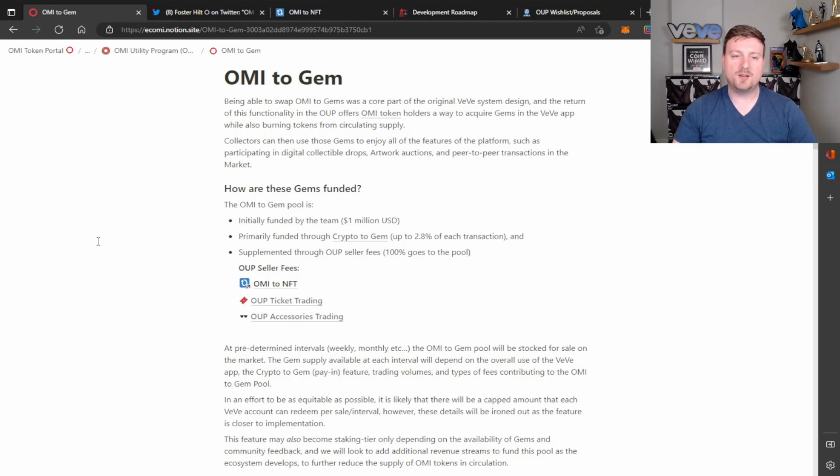The first part of the OMI utility program that I'd like to review is the OMI to Gem section. Now, the OMI to Gem section basically dictates the OMI to Gem pool, which is basically a pool of money that has been seeded by Ecomi with 1 million US dollars. This pool will allow you to take your OMI tokens and directly convert them into gems, which is the in-app currency within the VeVe app.